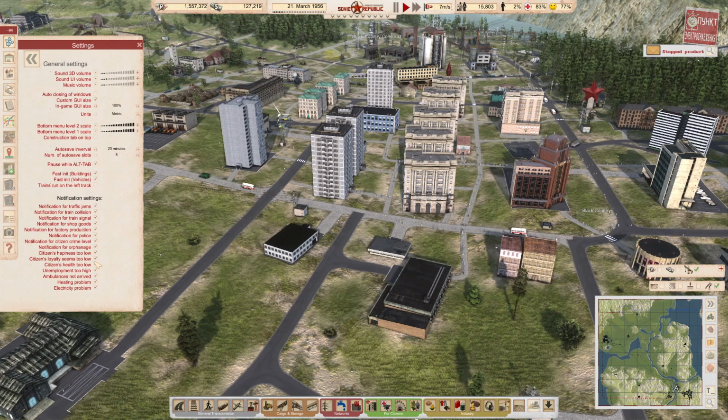And that is that if we come up to here in control settings, what I want to do is turn off the orphanages notification. I think the orphanages is one of the bigger problems. Train collisions, that's good. I like notification of factory production. Not worried too much about the police, they don't show up that often. Maybe we'll take out the unemployment is too high. Actually, no, ambulance not arrived. I think the rest can stay, because the rest are quite important for train signals.